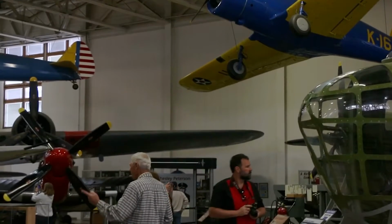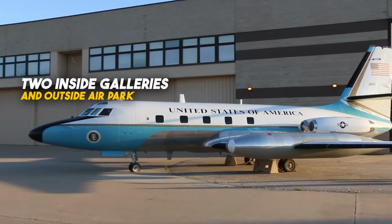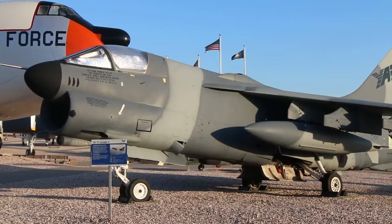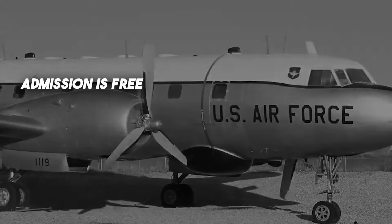Not only does the museum have more than 70 aircraft on display in its 2 inside galleries and outside air park, it exhibits thousands of artifacts depicting the history of aviation, the United States Air Force, Hill Air Force Base, and the state of Utah in general. Admission is free, so the museum does rely on donations to help maintain it. I think that's so cool that admission is free, so that no matter what, you can go see all the cool planes, all the history of the United States Air Force. It's really such a cool place to go. Yeah, and kids love the museum too. It's a good place to take the kids for free, get out of the house, wind down their energy and all that.